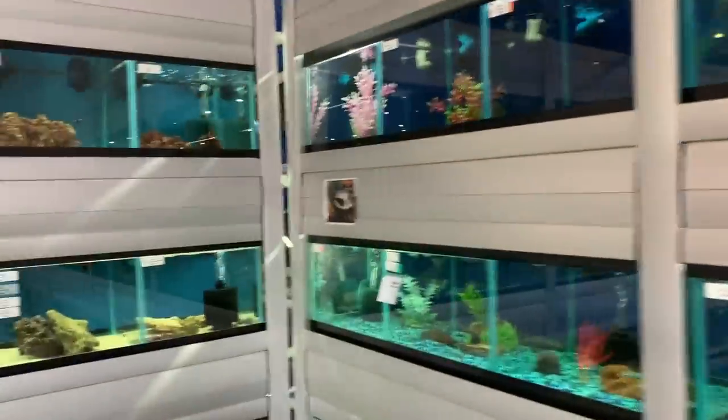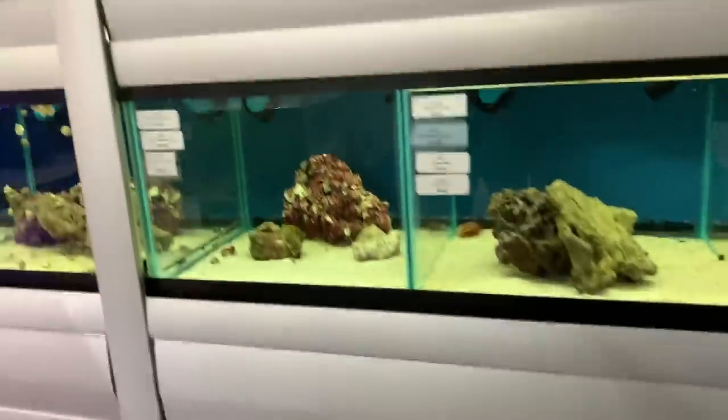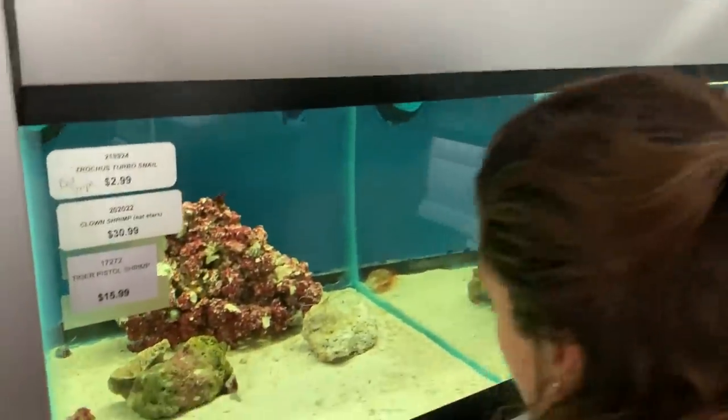So now we're gonna be moving into the saltwater section and looking at what is a good thing for them to eat. I don't know. We have to figure it out, okay? So let's go ahead and see what's going on. I have seen them eat emerald crabs. Emerald crabs. What are you looking at? Oh, this spidery looking thing.